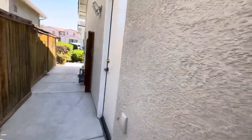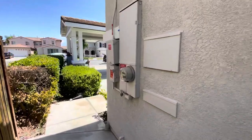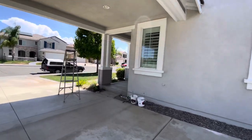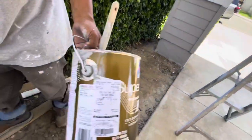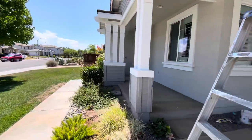Let me see. Es el segundo color, Dani? Yeah. ¿Cómo se llama? Functional Gray. So it's called Functional Gray. That's what it is.